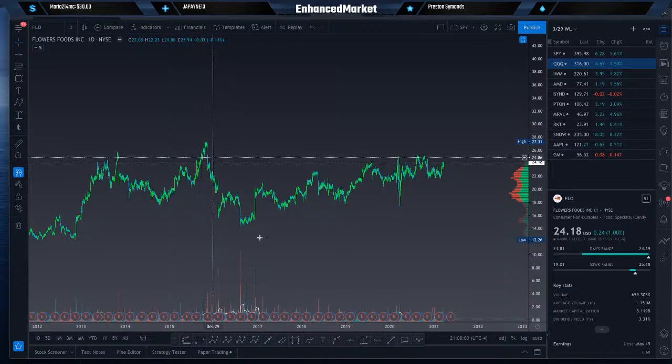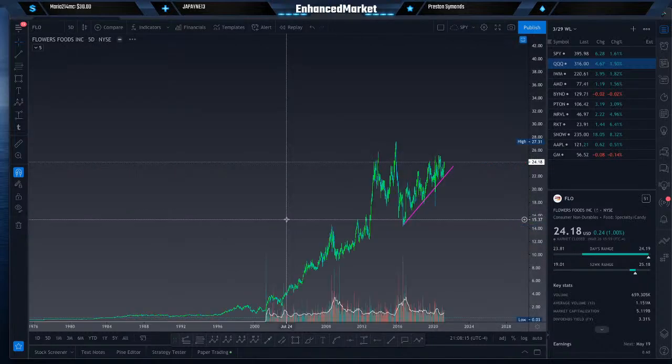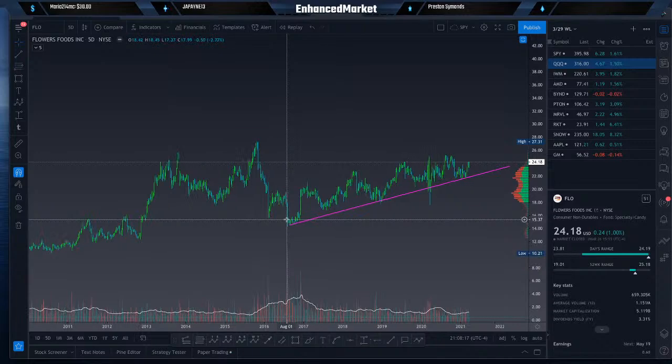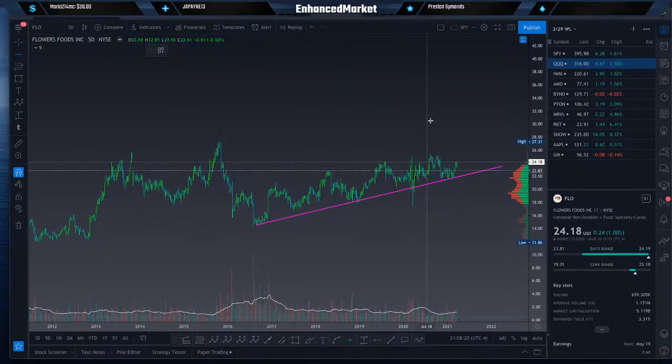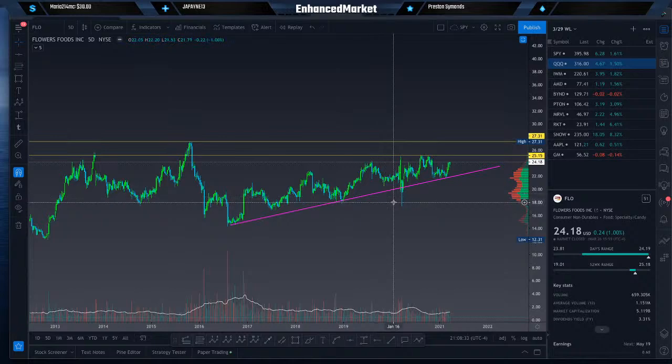Flowers Foods. Do they provide flowers? Do they provide foods? What do they provide? So this is definitely a trend line, right? But it broke out, faked out. I'm going to look at the weekly. This is just like a super long-term chart. It's approaching a nice level here, right? Rejected, rejected, rejected. So that would be the level I'd watch, that 25.15 region, with the next resistance above being that 27.31.